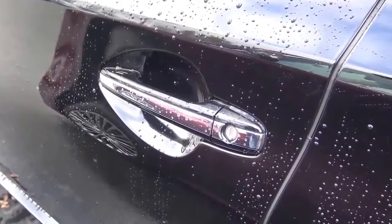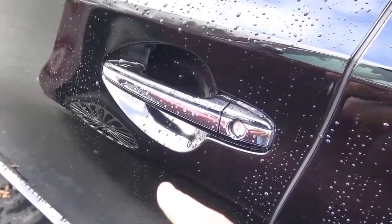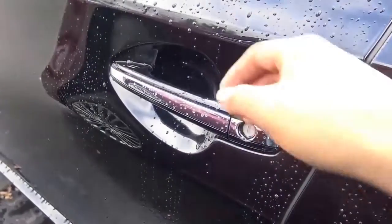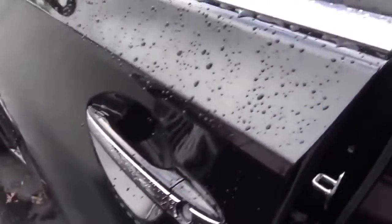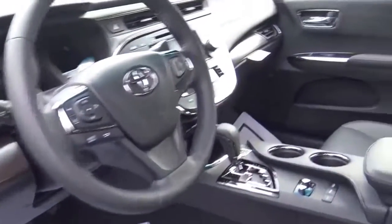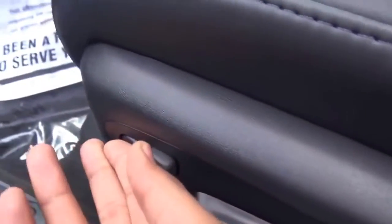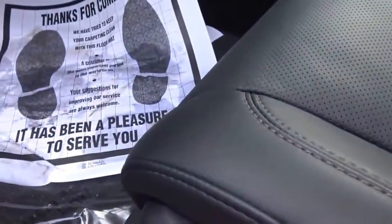Now, this color is known as the Midnight Black Metallic. It also does have smart key access on the driver's door and the front passenger door. And it comes with a full-on black leather interior. You have your power driver's seat with power recline and power lumbar, and a power thigh extension as well.